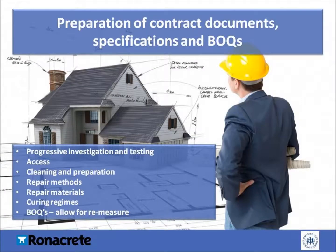As well as specifying the standard items of work such as access, cleaning, preparation, repair methods and materials, it's important to include progressive investigation and testing as works proceed. Concrete repair inevitably involves carrying out destructive work before reinstatement. This may expose previously unknown problems which require a different approach. For example, removing a larger than expected portion of concrete column may result in additional strengthening requirements, and also a different technique to that specified for the repair.